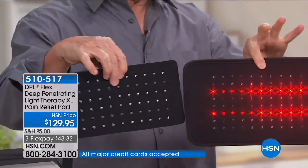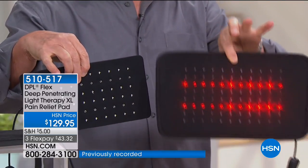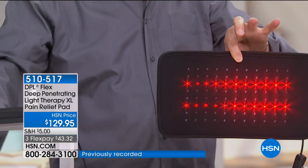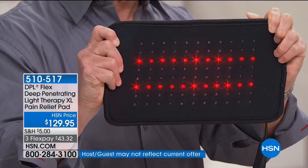You can see the size that we are talking about. Look at the size difference. Because in this one here, you also get 46% more infrared lights. Wow. And that means more relief for you. And on this one here, you also have a 96% increase in treatment area. So you don't have to do as many treatments.